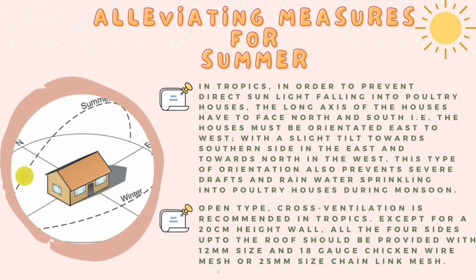In tropics, in order to prevent direct sunlight falling into poultry houses, the long axis of the houses has to face north and south. For example, the houses must be orientated east to west, with a slight tilt towards the southern side in the east and towards north in the west. This type of orientation also prevents severe drops and rainwater sprinkling into poultry houses during monsoon.